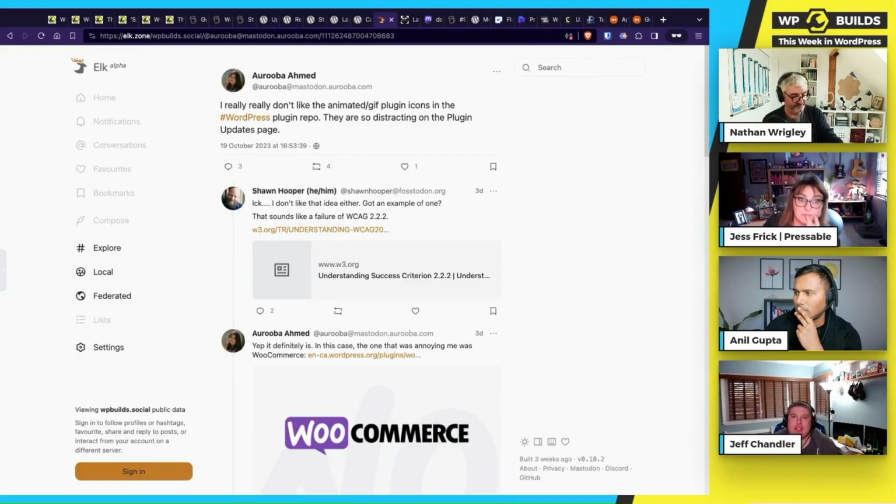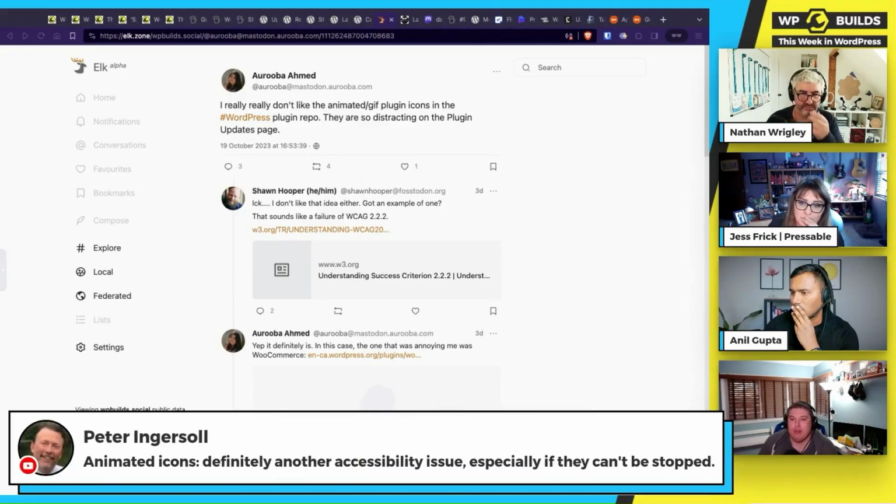The big problem is that now that animated plugin icons are possible, it's one more thing that plugin developers can set themselves apart with. It's a differentiator. And even though we don't like it, as a plugin developer, you want your stuff to be seen. You want people to check it out. And unfortunately, most of them are probably going to go with an animated icon because it works better.